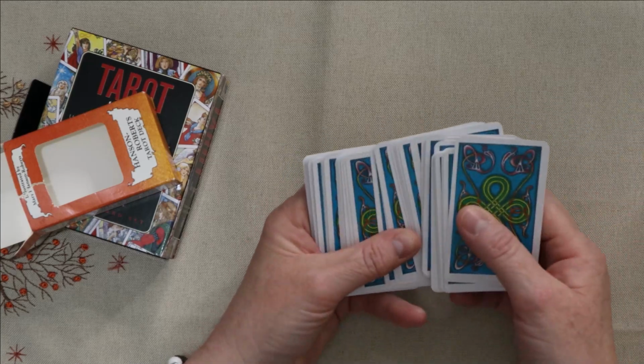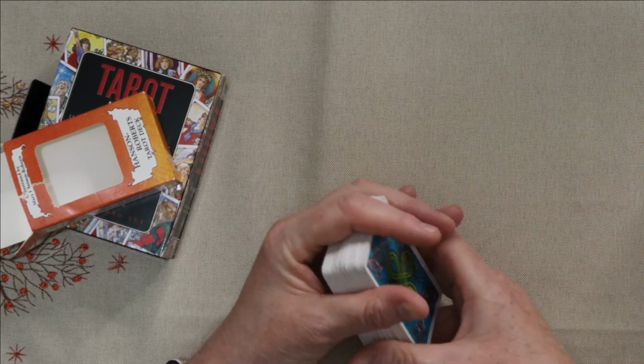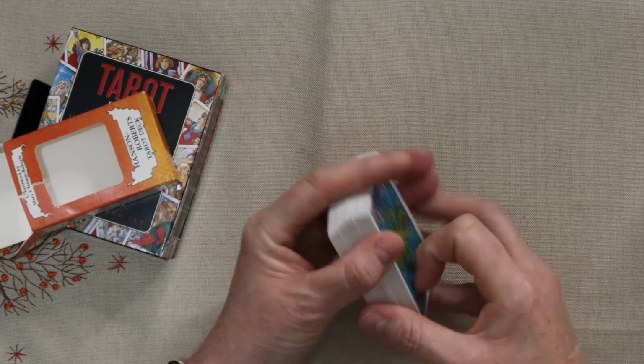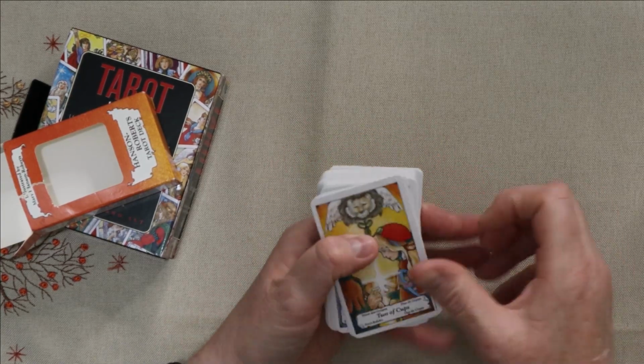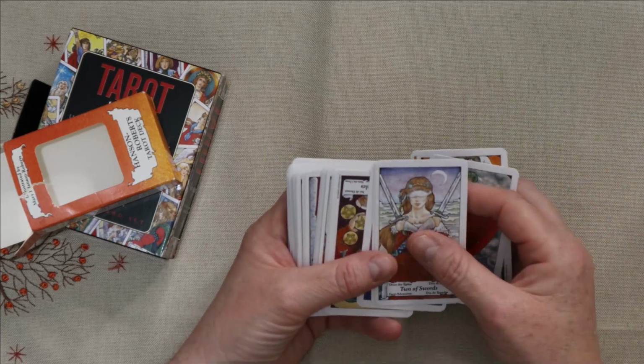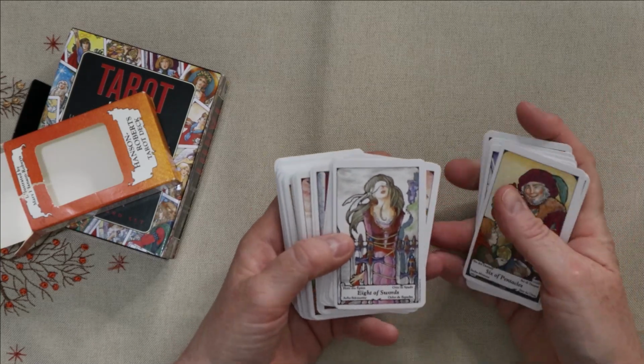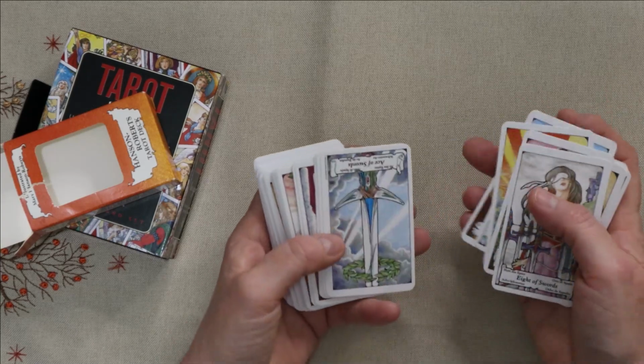This is what the backs of it look like. They are totally reversible. And the fact that this is so tiny, I can take it anywhere. I can read tarot on the go. I just really, really love it. So this is what the cards look like on the other side. And it is a deck that I do carry with me, and I do use. I only use it pretty much when I'm traveling.